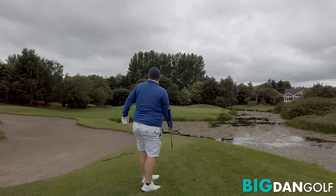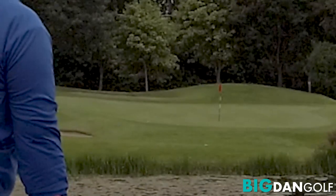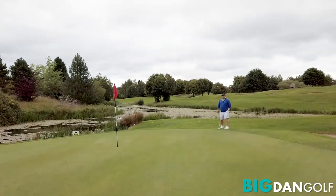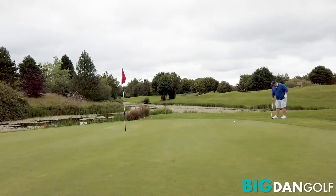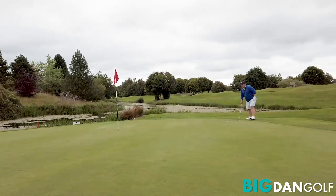Oh, it's not enough. It's got to go. Oh, just on. Just on, we'll take that, happy enough. Tricky one, a little bit downhill for a third shot, just managed to get away with it, hit the fringe and just rolled on. So we just got to try and get this down.